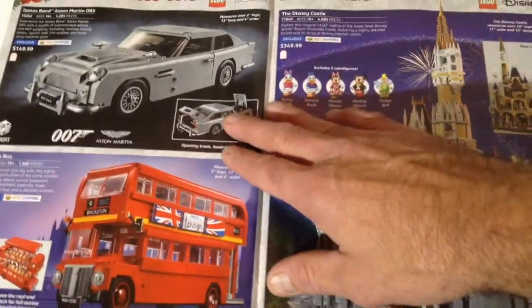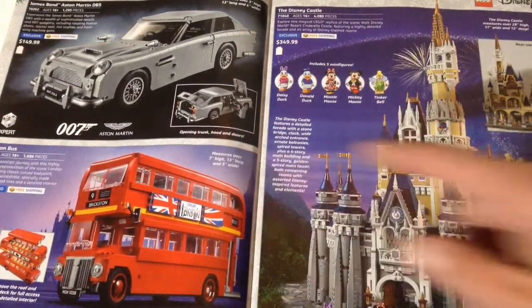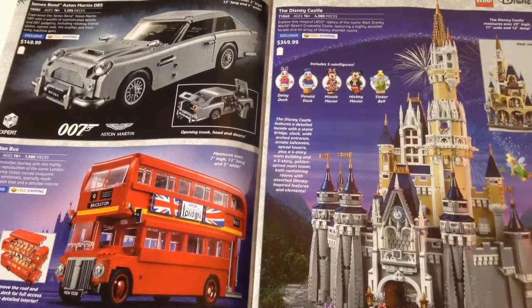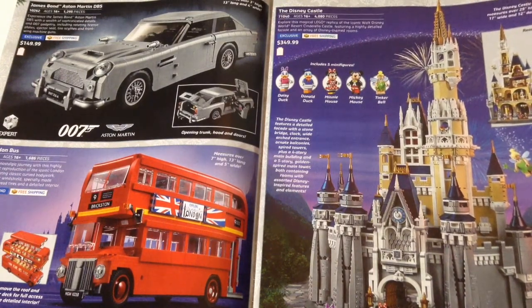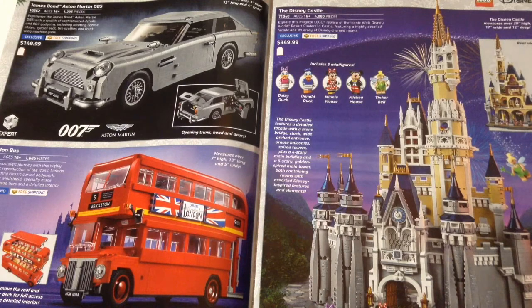We've got the James Bond car. It says must-have Lego sets. Got the London bus. Now you guys know that's been around a while. Another great value, almost 1,700 pieces for $140. That's a really cool model. Disney Castle. I would like to get this castle. $350 for 4,000 pieces. Really good value. It's been around a while. Good centerpiece to your amusement park.